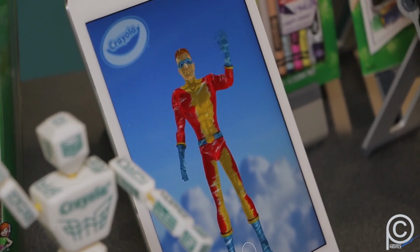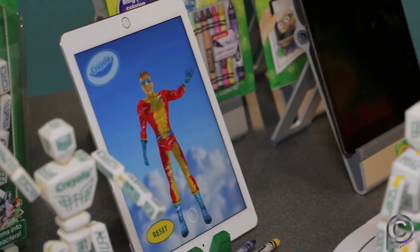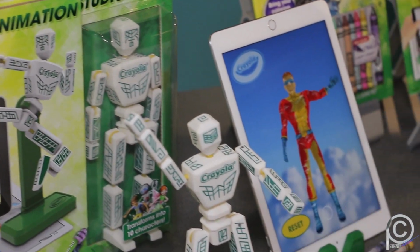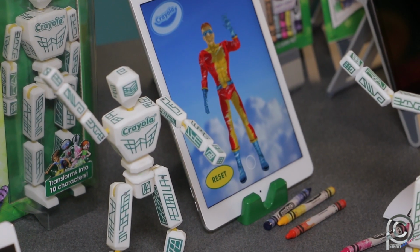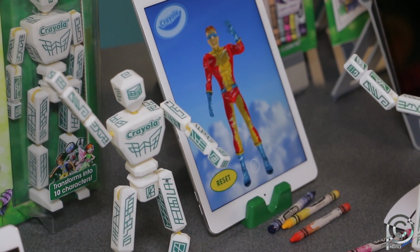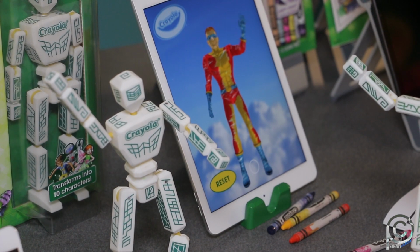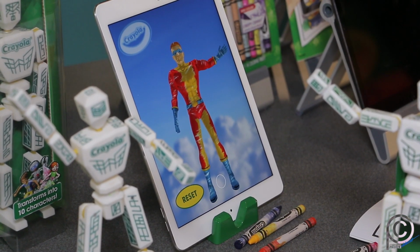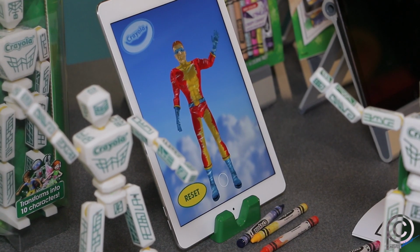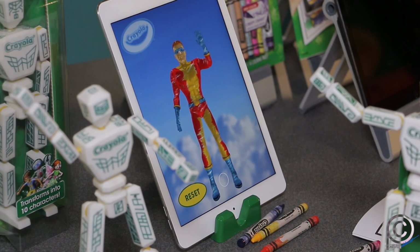into the app. You're also able to add sound effects, you're able to add voiceover. So really you can go wild with your imagination. You can take pictures with your device and upload that as a background. You can animate more than one character and include it in the animation. And kids, when they're all done, they'll have a video of up to 2 minutes that they've created that they can share with friends and family.